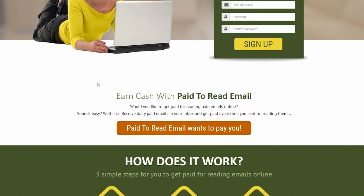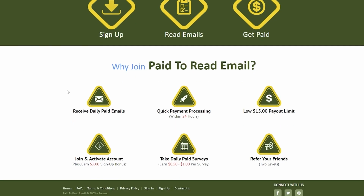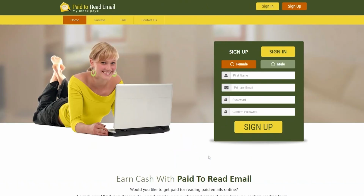Now, in this website, all you have to do is just simply sign up and read emails and get paid. It's very simple. Over here, you will receive daily paid emails and quick payment processing within 24 hours and as low as $15 payout limit. So you can earn as low as $15 by just simply reading emails. Join and activate your account, and you can earn $3 as a sign-up bonus as well. And you can also partake in other activities such as daily surveys, and you can even refer your friends as well. So it's very simple and it works really, really well.